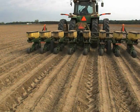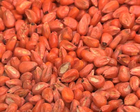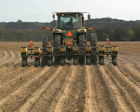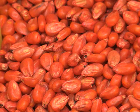The crackling is some of the new hybrid seed going into the ground. The hybrids are so much better than they used to be, and there's so much more disease resistance and resistance to insects and things of this sort, and you've got better standability on all the varieties now than we used to have. This right here is some Pioneer and some Terral, and we planted a little DeKalb and some Agritech. We try some of all of them, see what fits in best in our operation.